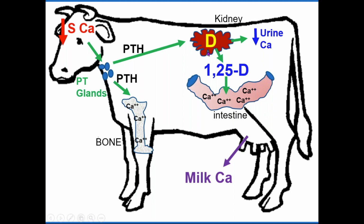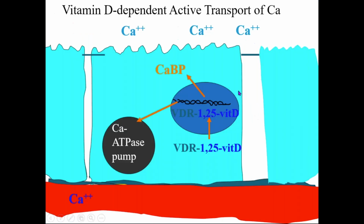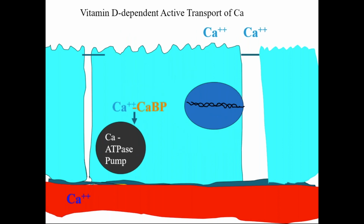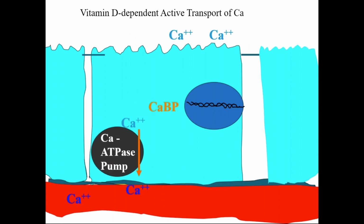The other main action of parathyroid hormone on the kidney is to allow conversion of this vitamin D compound that we feed cows. It takes one of those metabolites and converts it to 1,25-dihydroxy vitamin D. This is the active hormone. This is the hormonal form of vitamin D that's going to act on the intestine and hopefully cause intestinal calcium absorption. What that does is the 1,25 vitamin D interacts with the receptor in the intestinal epithelial cells, causes production of a few proteins that are involved in calcium absorption, and they will carry calcium across that cell and pump it into the bloodstream.